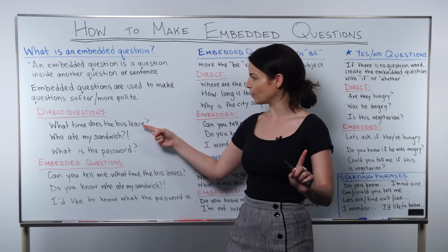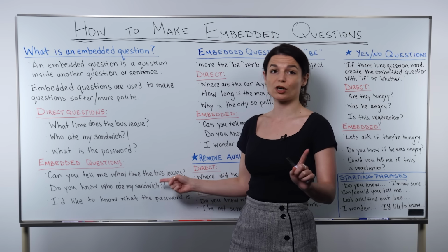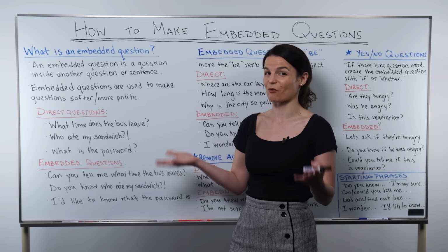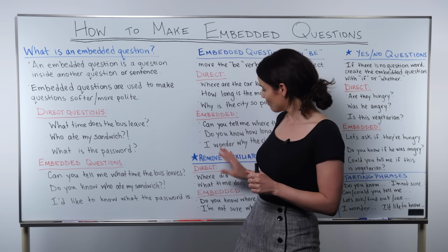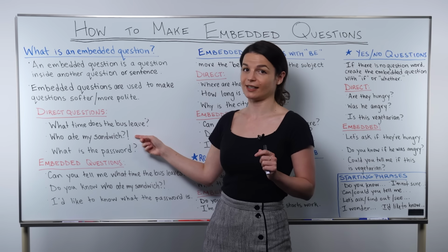What time does the bus leave? We have different word order and different words used here. We're going to talk about why this is in the middle of today's lesson. Let's look for the time being at the second example though.